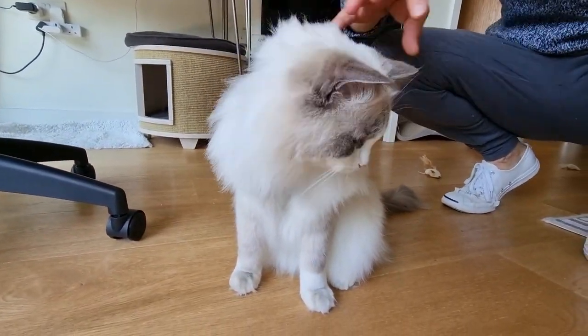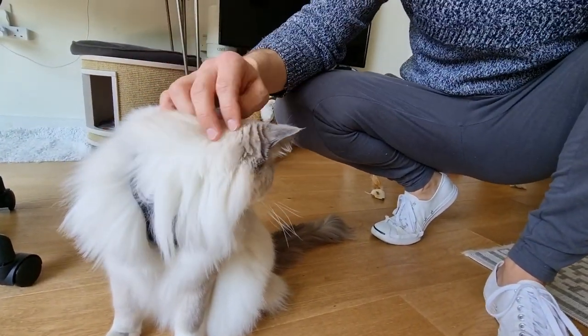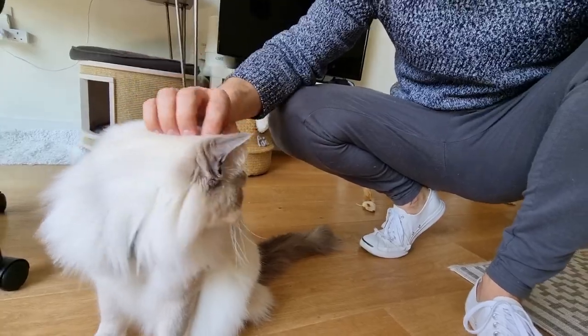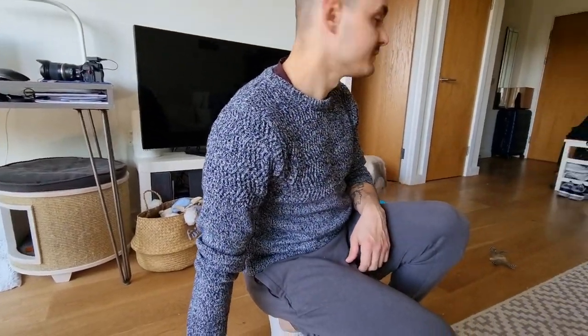But like I said, outside, given how friendly he is and the amount of tail hugs he gave to strangers, it's just not safe for him to be outside. Also, he walks in the harness now, even when he's not outside. So that's a bonus.